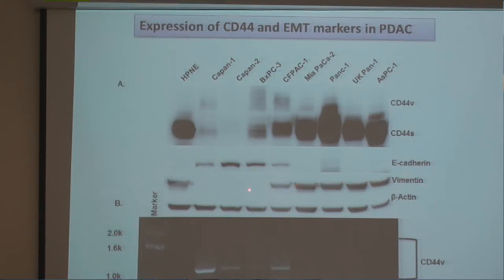They have vimentin, but they don't have E-cadherin. E-cadherin is a marker for epithelial cells. And these cells that don't have much CD44 standard express E-cadherin. These are just markers of epithelial cells or mesenchymal cells. So what we noticed right away was this high level of expression of CD44 standard in the cells that are EMT-like.